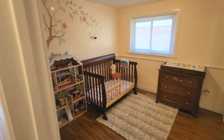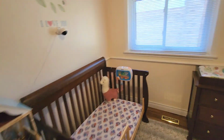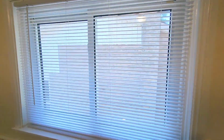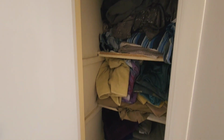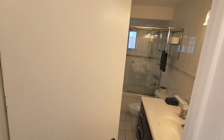And then bedroom number 2. So this is like a nursery setup right now. And then, yeah, same thing, closet. And then the window is to the side of the house. We do have a linen closet, which is good for laundry, linens, cleaning stuff.